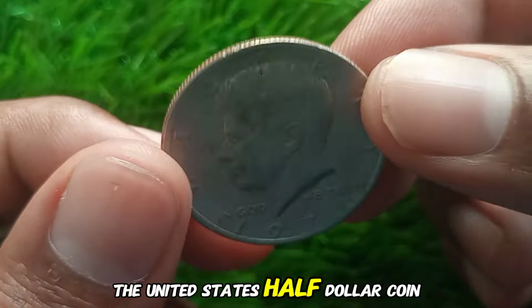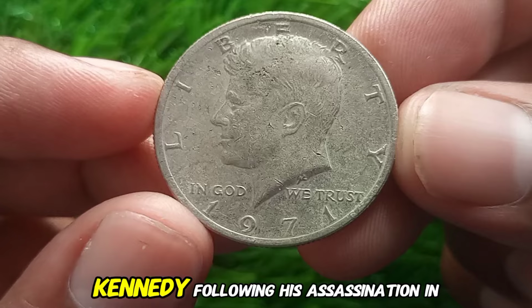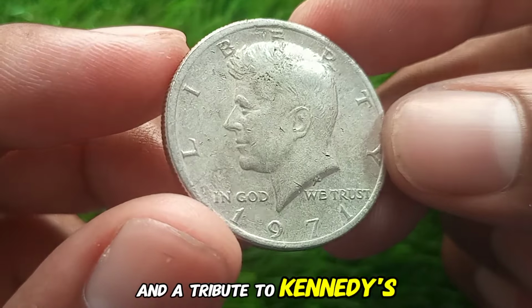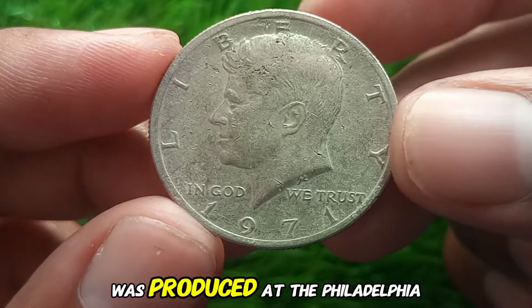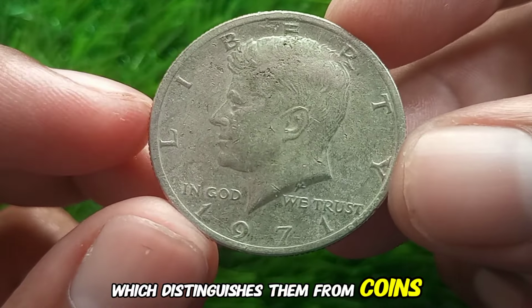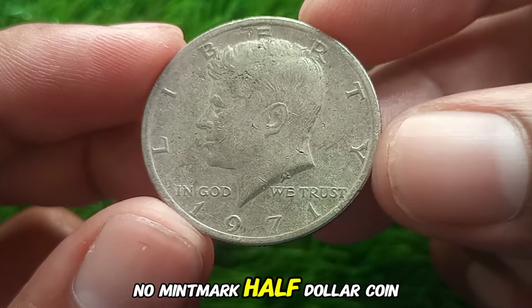The United States half-dollar coin, often referred to as the Kennedy half-dollar, was first minted in 1964 to honor President John F. Kennedy following his assassination in 1963. The coin quickly became a symbol of national mourning and a tribute to Kennedy's legacy. The 1971 No Mint Mark half-dollar was produced at the Philadelphia Mint. Coins minted in Philadelphia during this time did not bear a mint mark, which distinguishes them from coins minted in other locations. Let's take a closer look at the design and specifications of the 1971 No Mint Mark half-dollar coin.